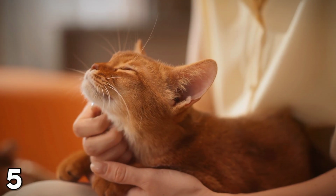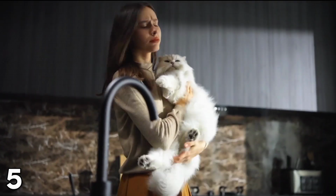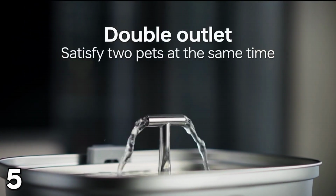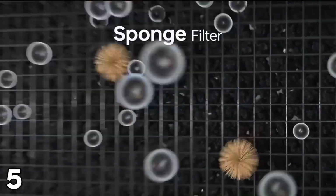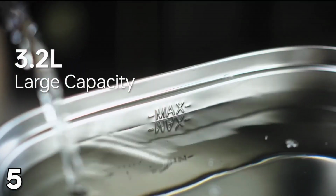Let's dive into the pros and cons of this sleek pet fountain. Pros: a durable stainless steel design resists scratches and corrosion. Large 3.2L capacity means fewer refills, great for multi-day use. Quiet, low-power pump ensures a calm environment for pets. Quadruple filtration system keeps water clean and fresh.